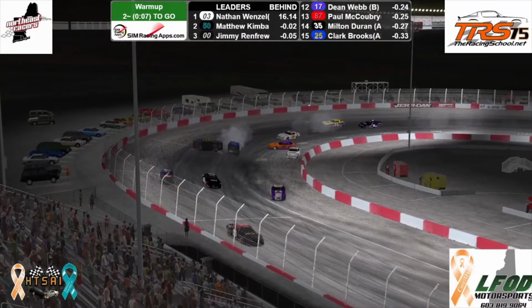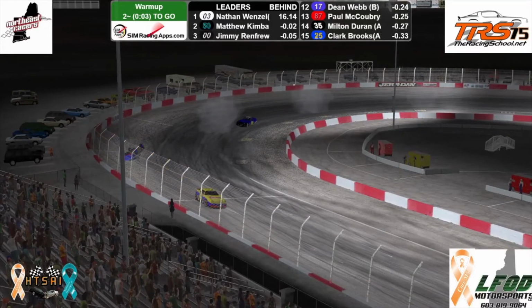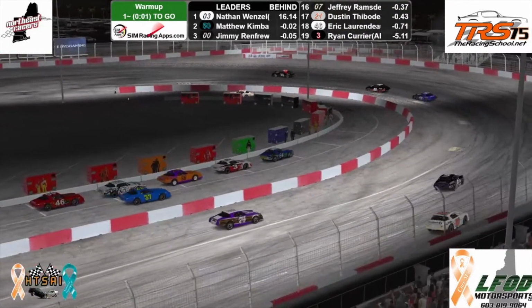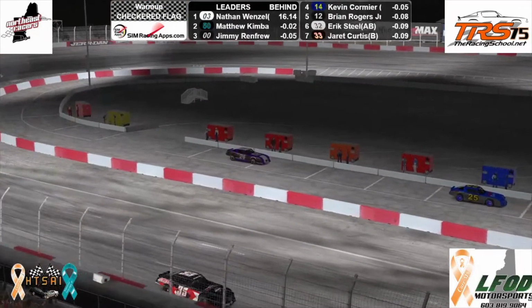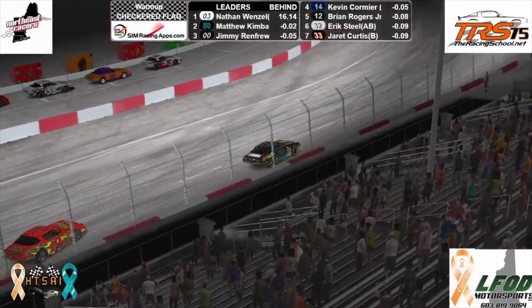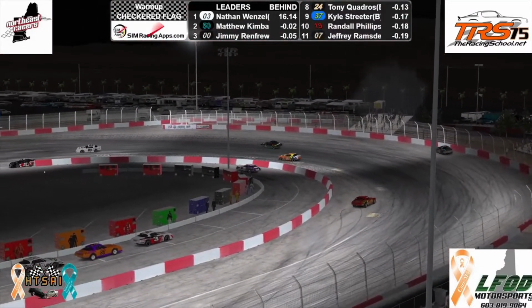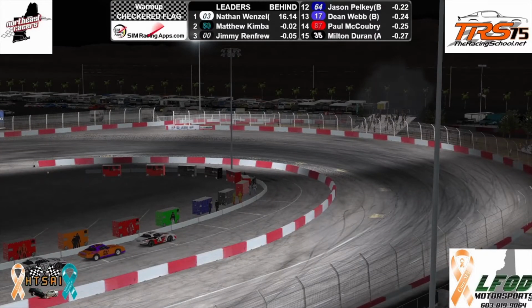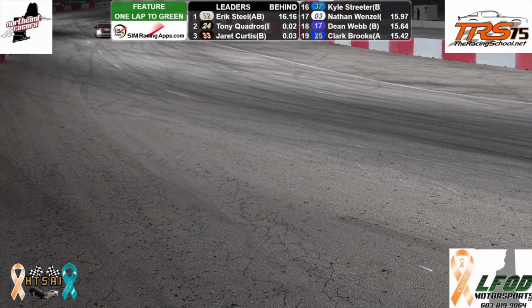Randy Phillips, our points leader, is 10th fastest. He'll be starting about 7th, as there's some of what we're going to end up seeing tonight, including some cars upside down. And a lot of wiggling. You can see it is starting to get really slick. Oh, the 19 just got a tap from the 07. And here we go. Time to go green flag racing here at the Bullring in Las Vegas.